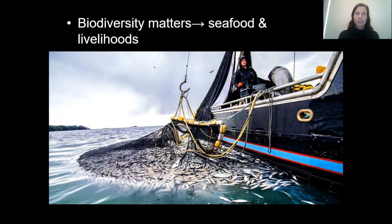Biodiversity also matters because it supports a very large seafood industry. Approximately 3 billion people in the world rely on wild caught or farmed seafood as a primary source of protein. And we know that 85% of marine fish stocks are already either fully exploited or overfished. If we lose fisheries, not only do we lose a source of food for billions of people around the world, but a lot of people whose livelihoods depend on healthy fish stocks will lose their jobs and their incomes.